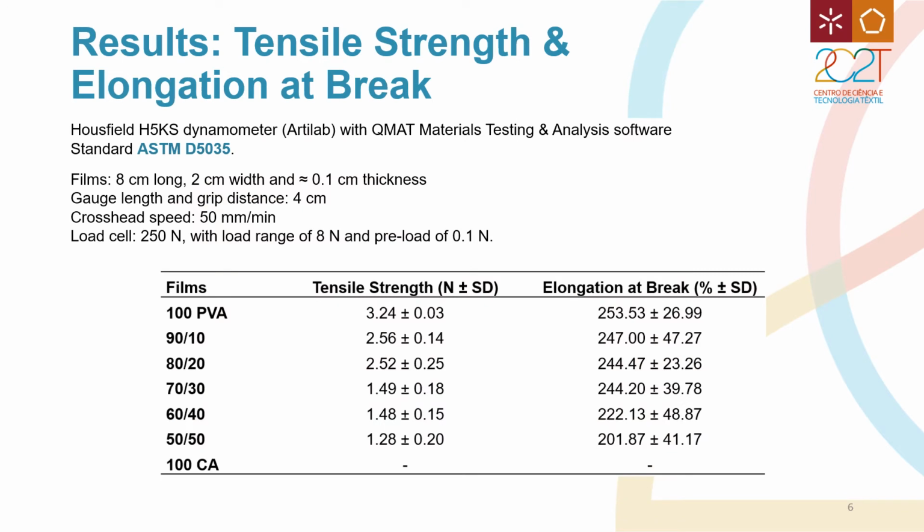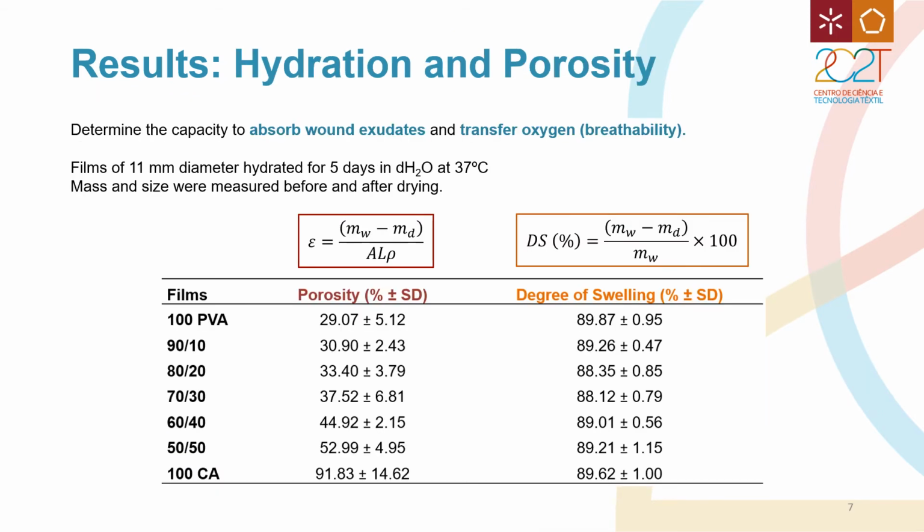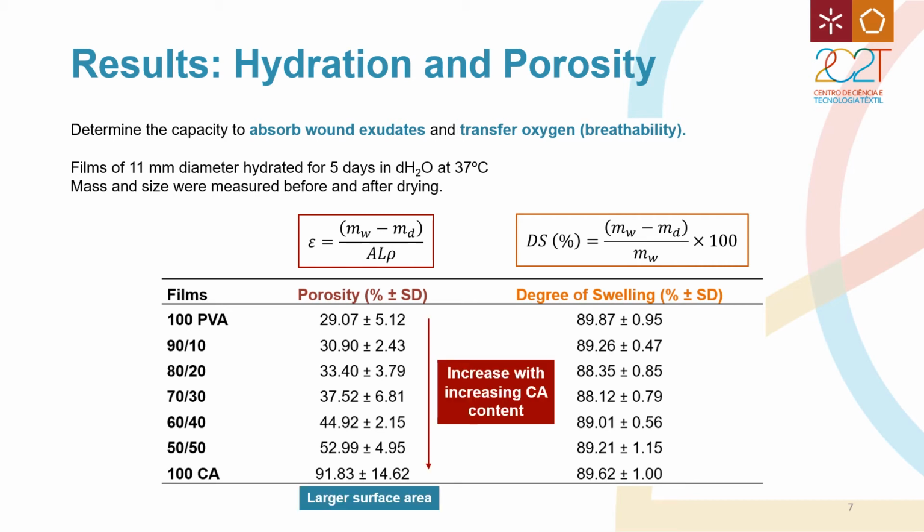The films' mechanical performance was evaluated by tensile strain and elongation at break measurements. As the presence of cellulose acetate increased, those properties decreased. In the case of porosity, the opposite happened. As the content of CA increased, so did its porosity. The hydration capacity of the films was independent of the polymer proportion.